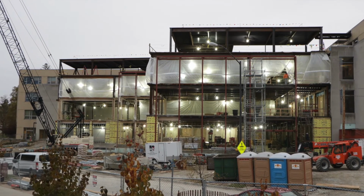We needed to make sure that we weren't going to disrupt the activities of the college, and we needed to make sure they were safe during a time when we were going to strip off the facade on one side of the building and build a new building immediately adjacent.